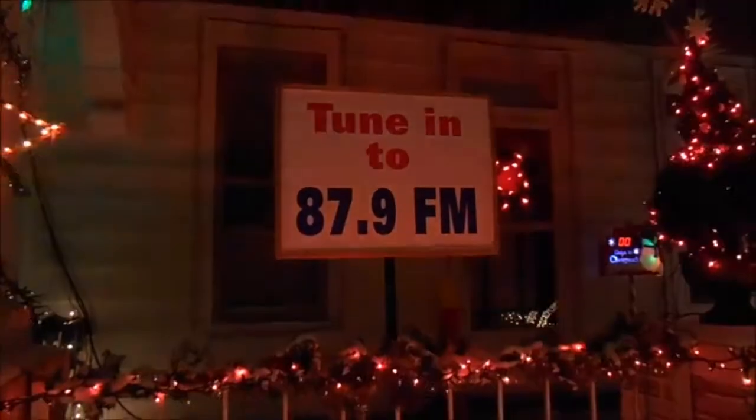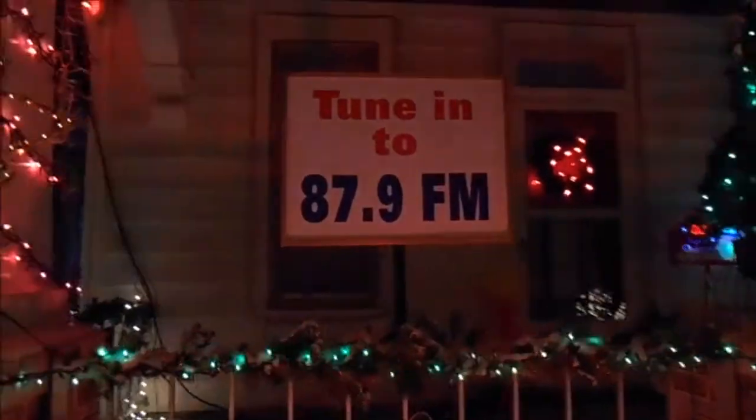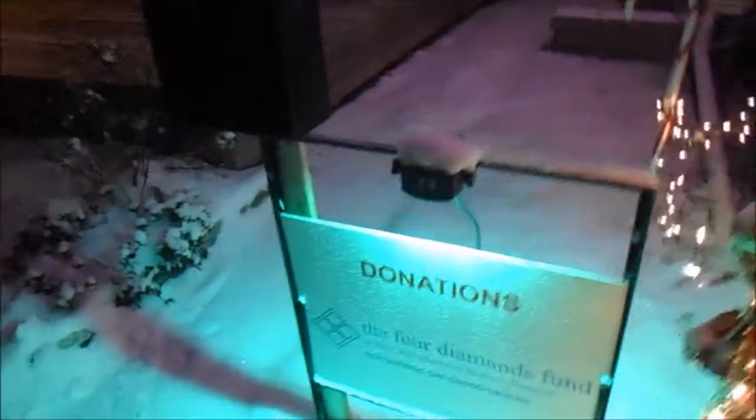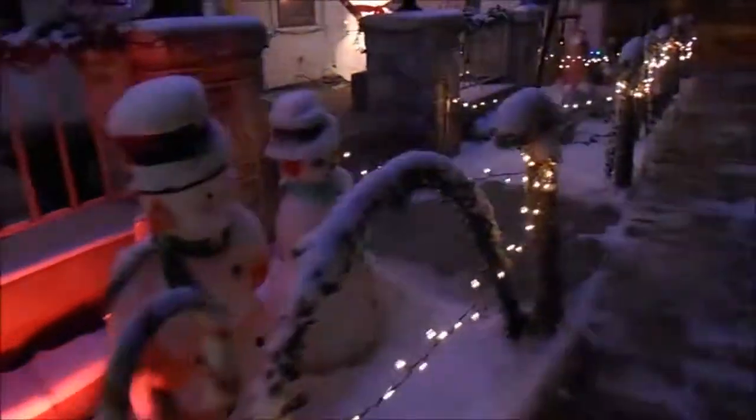Hello everyone, this is just a quick walkthrough of the 2014 Christmas display. So as you can see, here's my 2 and 2 sign, and over here is the donation box for collecting donations on behalf of the Four Diamonds Fund, as you can see by the sign. And then here are some of Frank's candy canes right out front here.